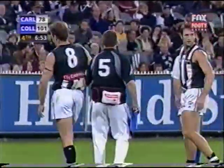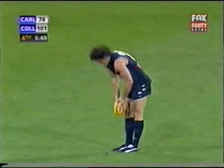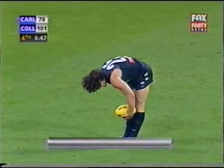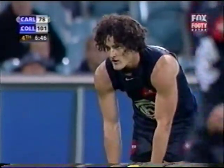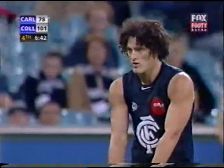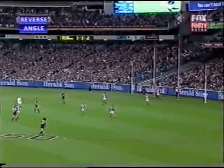Really liked his game, Brendan Favola, and James Clement, he did. He's had a few little injury, nothing major, but he did roll his ankle there, and I think if he could kick this Favola, 5 goals would be a great reward for him. He's had a very solid evening. Kick 2 in the first quarter, 1 in the second, and 1 in this final term, Brendan Favola. To bring the margin back to 17 points, the Blues still a big chance. Favola comes in, and he's kicked goal number 5.